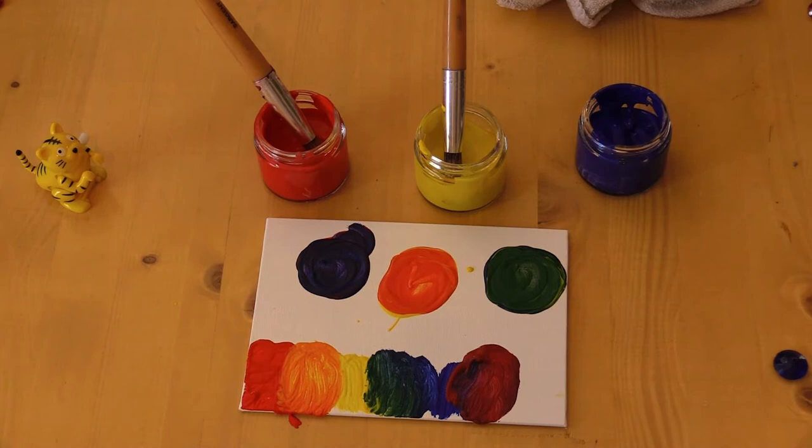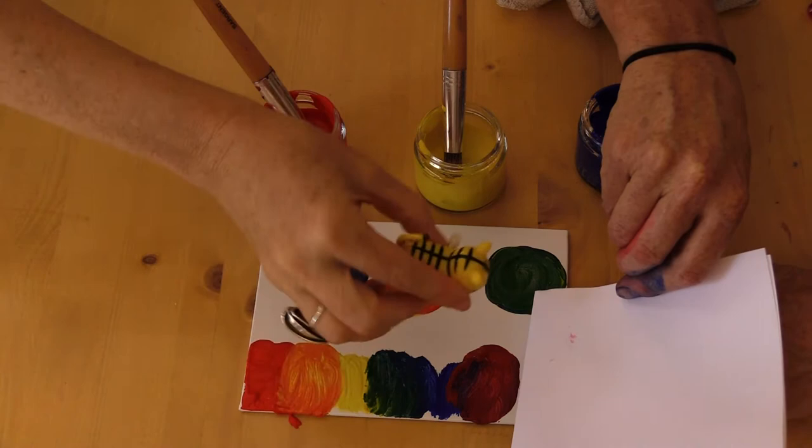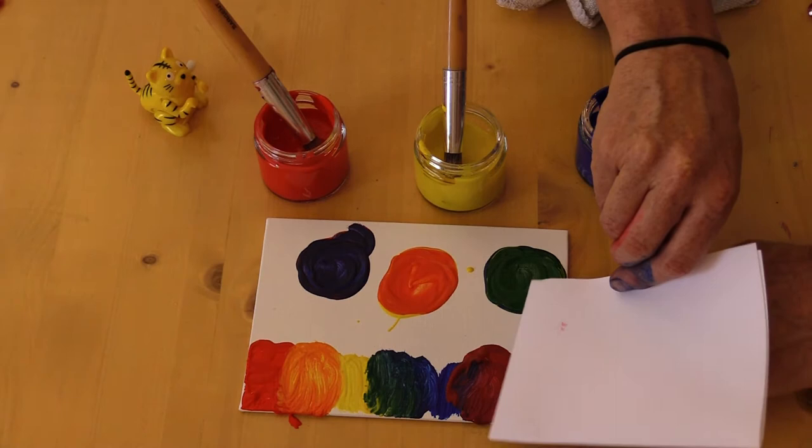And the cat's saying, where are they? Where'd they go? Where's mice go? Where are they? Colorful mice. Okay, what a beautiful painting. It looks like Sarah painted a rainbow.